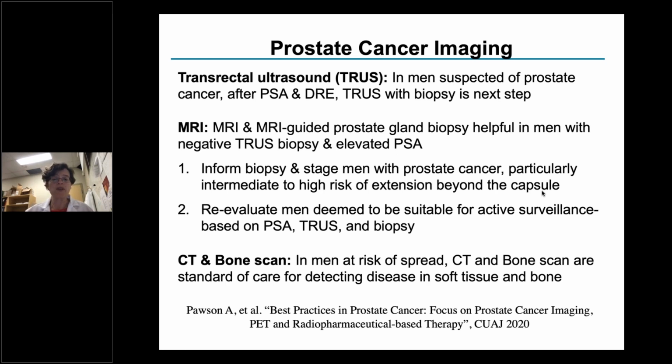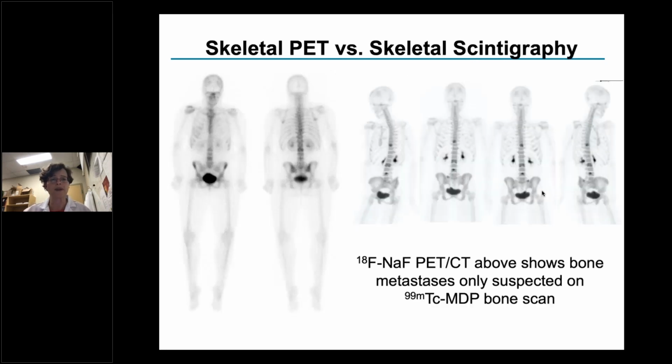That was put together by the CUAJ in 2020, and I believe it still remains true today. And what is somewhat sad when we talk about the pan-Canadian approach is that the wait lists, even for MRI, CTs, bone scans, and ultrasounds, have grown thanks to the COVID pandemic and lack of staffing.